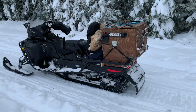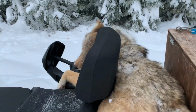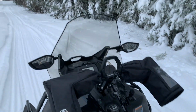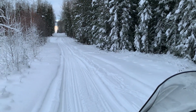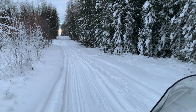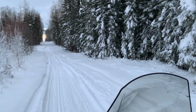So we're going to head over to the last spot of the day. Us and our lonely coyote. Likes to ride anyways. So I'm gonna go check a marten box and then a couple coyote sets, and that's it. Maybe the wolves will come through and we can set up on them out here. But it's pretty quiet for fur all the way around.